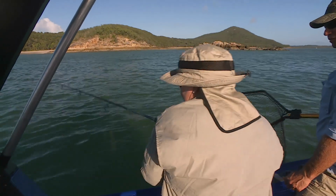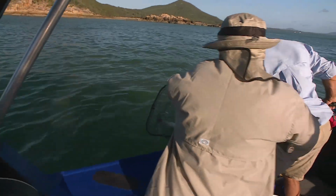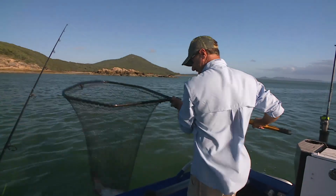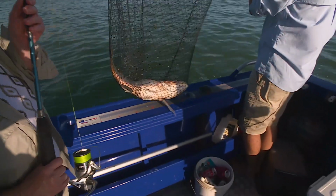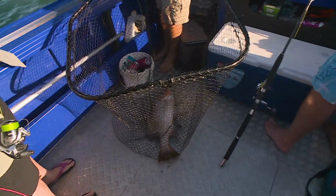Gonna be a good fish. That's it. Oh, you're a beauty. Oh, look at that. Goodness. Hey? Another monster. Just flip that over. Oh, that is a net beauty. She's had an absolute workout the last few days. That is a beauty. Look at that. Well done.